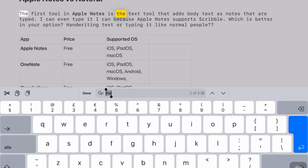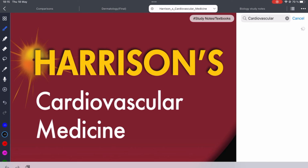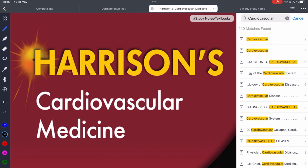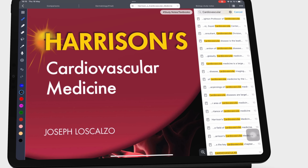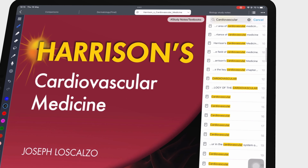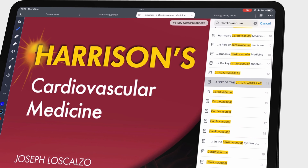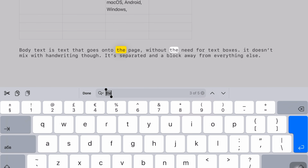Apple Notes has the better search tool, which can search through your handwriting. Noteful's search tool is limited to text, which is a shame. However, the app presents results much better. The sidebar that pops up with all your found search terms is a faster and easier way to navigate through search results than what Apple Notes offers.